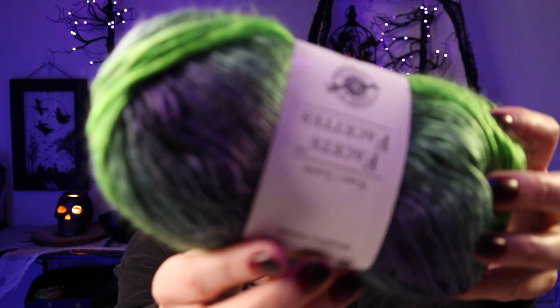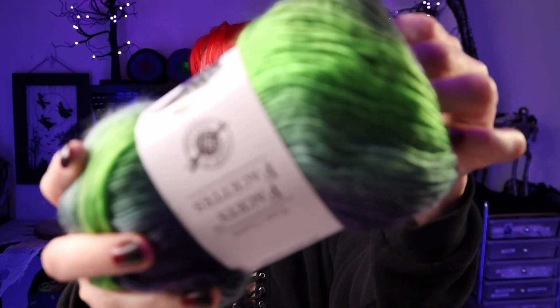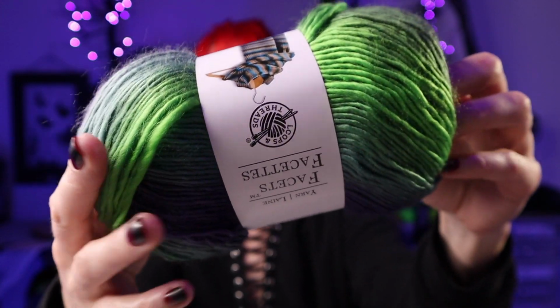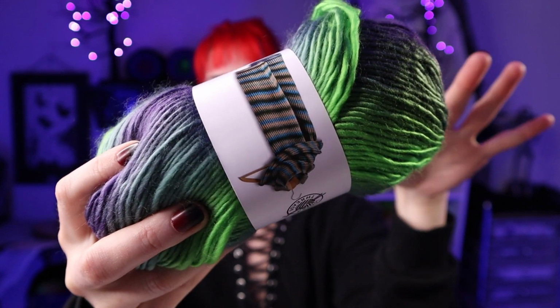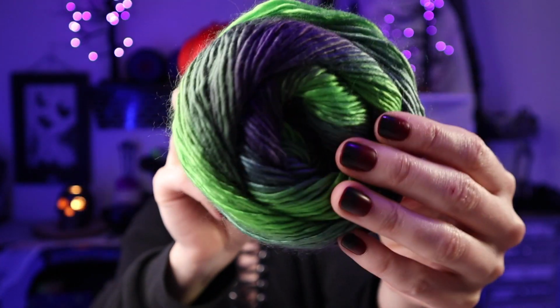Here we go. This is the one that I'm looking for. How freaking perfect is this? Seriously, Beetlejuice, yes. Loops and Threads, 100% acrylic, 100 grams, 279 yards, 3.5 ounces. I have used this specific yarn before. I've crocheted a scarf with it, but not this color. So it is, what is it, Juniper. It's called Juniper, but that just screams Beetlejuice, does it not?